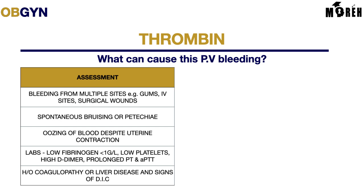Then when we do our labs, our clotting profile, we may find that fibrinogen is low, it's less than 1 gram per liter. We'll find that the patient has low platelets, high D dimers because of fibrinolysis, and the patient will also have prolonged prothrombin time and activated partial thromboplastin time. Patient will also have a history of a coagulopathy or liver disease or signs of DIC when we examine our patient. How do we manage such a patient?